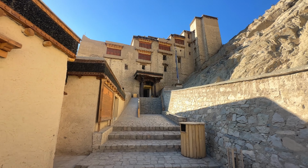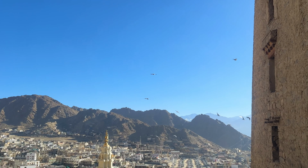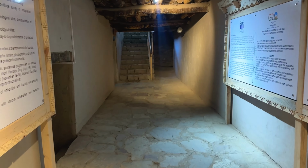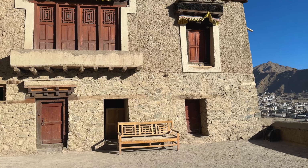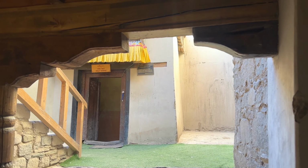We already rented a car for road tripping in Leh, and on our first day we visited Leh Palace, which is a historical royal palace built in 17th century. And the place offers panoramic views of the surrounding mountains and the town of Leh. And all the visitors can explore its architecture, royal quarters, and a museum showcasing the artifacts related to Ladakhi culture and history.